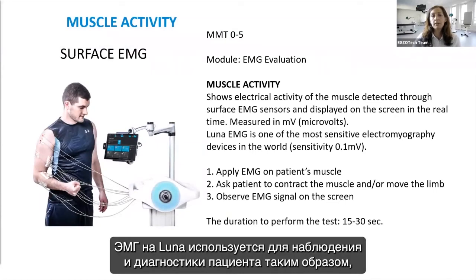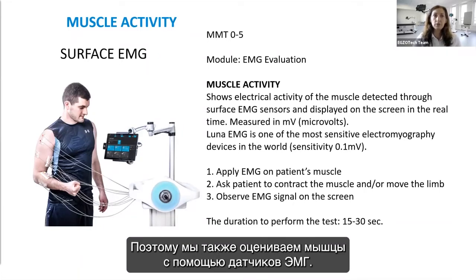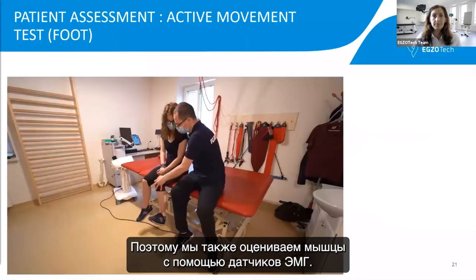EMG in Luna is used to observe and to diagnose the patient in such a way that the activities which are undertaken by the therapist are stimulating. So we also assess the muscles with the use of the EMG sensors.